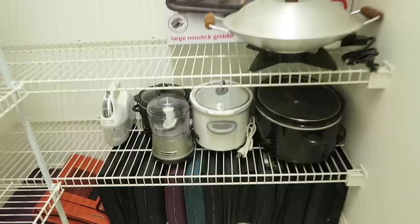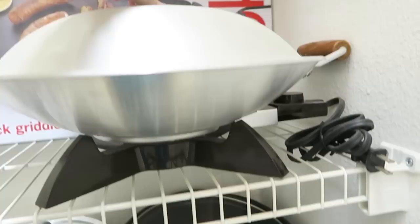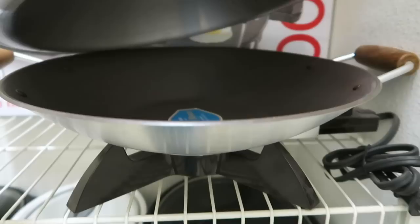So I've got all of the crock pots here. Big one, medium one, baby one, a food processor or chopper, the handheld mixers. This is full of dust. I have to wipe the top off of this, but this is like a perfect pan for stir fries. It was buried, didn't even know I had it. I think my dad got it for me a while ago.